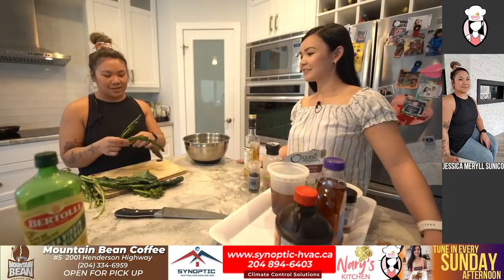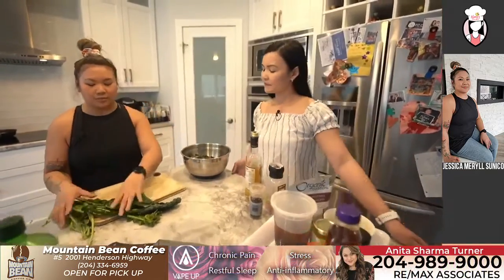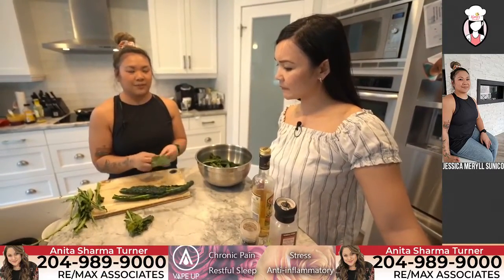And I love the texture of this, too. You could also put it in your soups, like miso soup or miso dressing, and it kind of mimics the texture of seaweed.